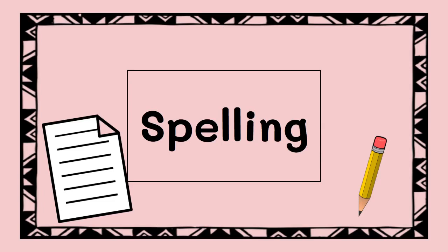Get your writing materials ready or be thinking of the letters you would need to use. We'll spell some together and then you'll practice on your own. Let's spell pet. Let's say the sounds we hear. Ready? P-E-T. First we heard P, so we need the letter P. Next we heard E, so we need the letter E. Last we heard T, so we need the letter T. This is how we spell pet.